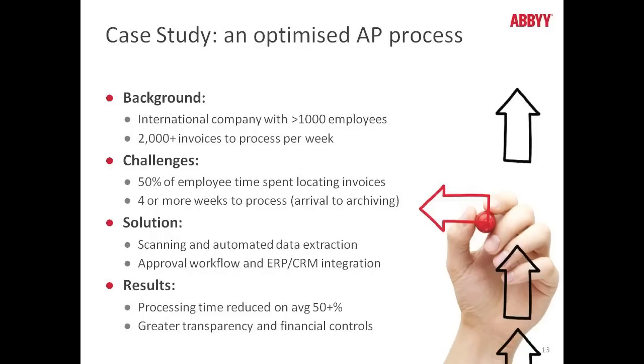Okay, so what did ABBYY and K2 do about this? Well, we implemented a scanning and automation process. So the electronic invoices and the paper invoices, where necessary, were scanned, and they were fed through an automated data extraction process. What do we mean by automated data extraction? Well, where we had paper invoices, they were turned into a digital image through scanning. Where we had electronic invoices supplied by PDF, those documents were fed straight into the system, and they were identified as invoices through a step we call classification, and then the relevant information was pulled or extracted from those images. That would be things like the invoice number, the supplier data, invoice date, totals, VAT figures, for example.